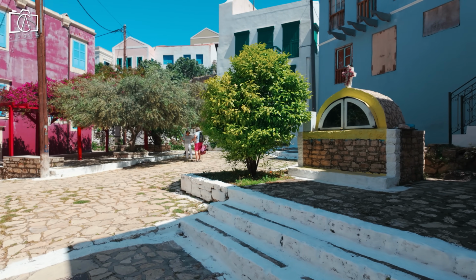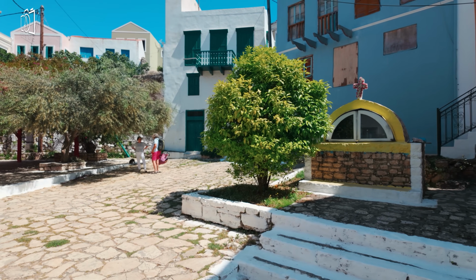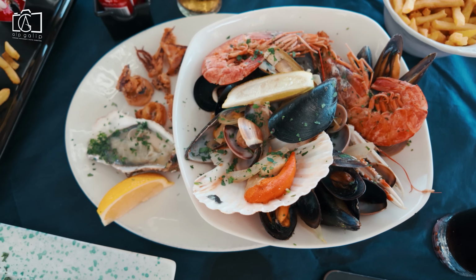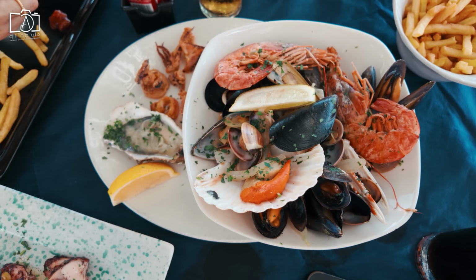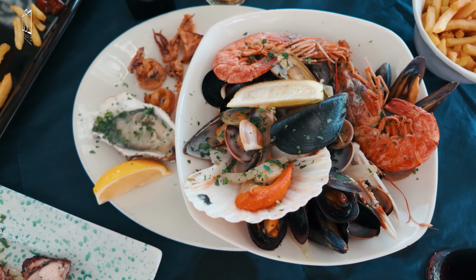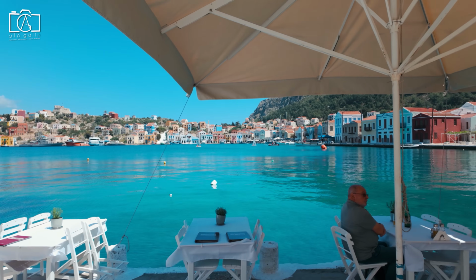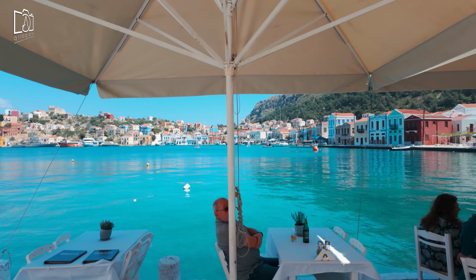Photography was a joy here, with stunning vistas appearing at every corner, especially during the golden hours of sunrise and sunset. Savoring the local cuisine was another highlight. Fresh seafood, homemade pies, and flavorful salads made every meal a delight. Enjoying seaside dining with the sound of gentle waves in the background was one of the simplest but richest pleasures.